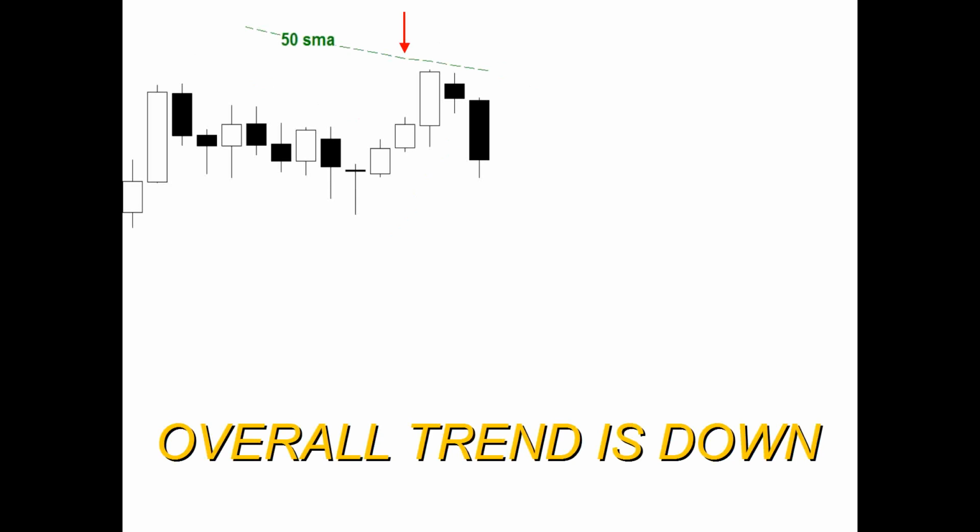Once again, a generic chart here, makes no difference what this is. Could be a tick chart, could be a monthly bar chart. Makes absolutely no difference. Looks like it's a range market, but in all actuality, it's below the 50-period moving average. So what's that telling you? It's saying that the overall trend is down. Do we want to buy if the overall trend is down? Absolutely not.